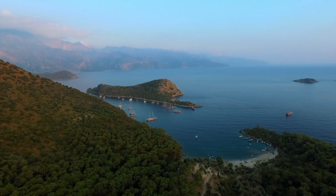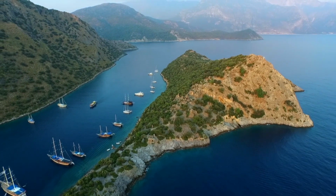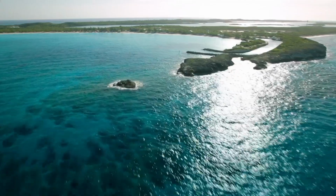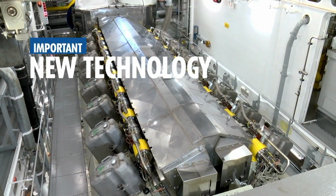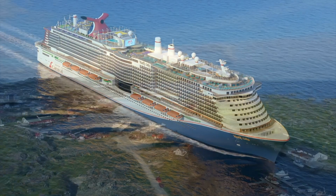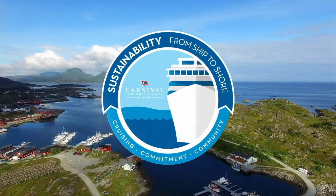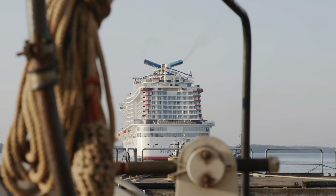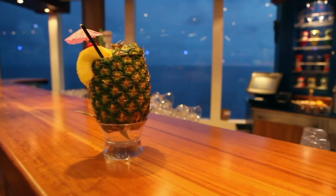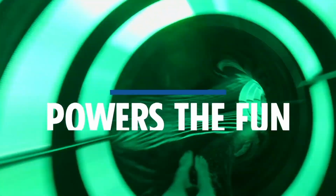LNG is not the solution for all ships. It's still not readily available at all ports around the world. But it is an important step in our commitment to clean technology and meeting our goals for emission reductions. And it's an important new technology to propel our new class of Excel ships and our company into greater success and a stronger partnership with our ports and destinations. That's why we're proud to bring Mardi Gras to North America. So, whether you're enjoying a show, relaxing in your stateroom, or sipping a pina colada poolside, remember, it's LNG that powers the fun.